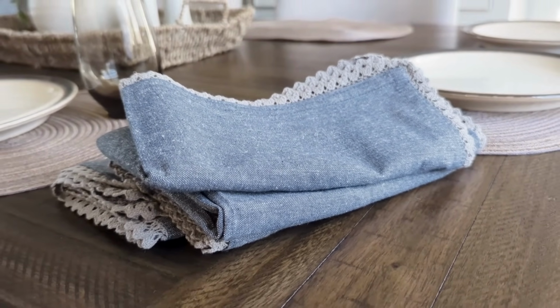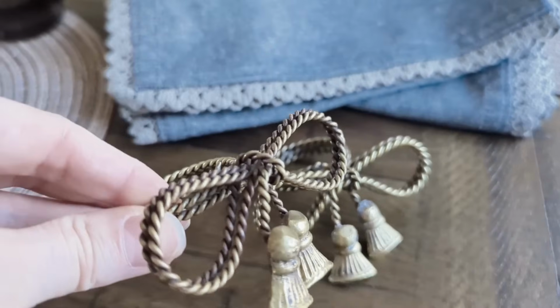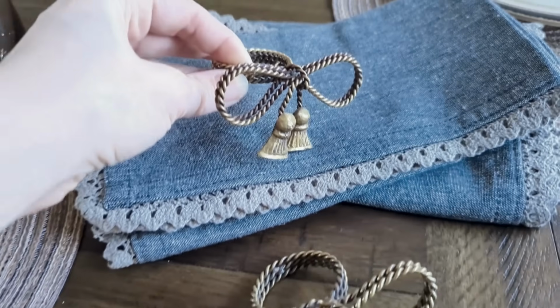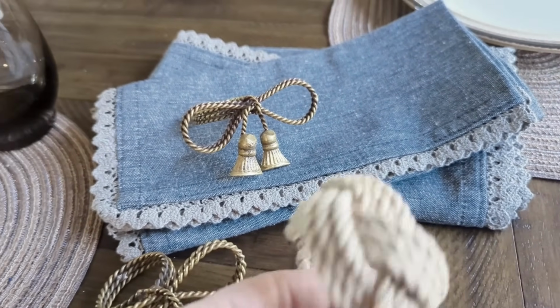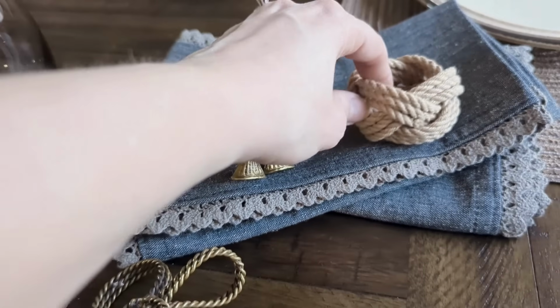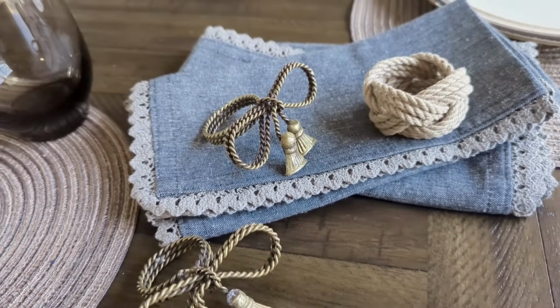So sometimes you can find actual McGee & Co. items out there for real, and you don't have to come up with a dupe. They're just waiting for you for a lot less money. If you're looking all the time, you will eventually run into something. Keep shopping, keep looking. I think that these are so beautiful.